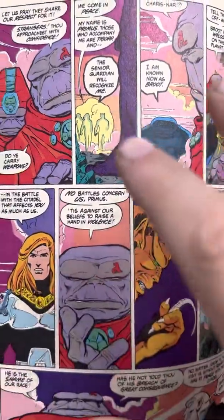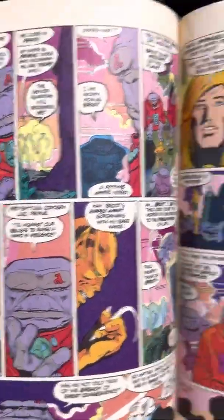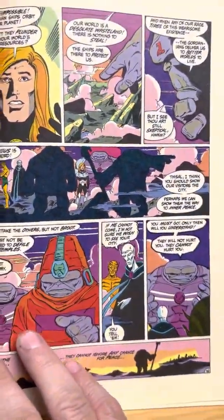Second off, let them populate. The more they populate, the more warriors we're going to get. I don't like them just giving up their children when they could easily beat the Citadel. Because look at them, they're gigantic monsters. Each one of them is like the equivalent of Ben Grimm.